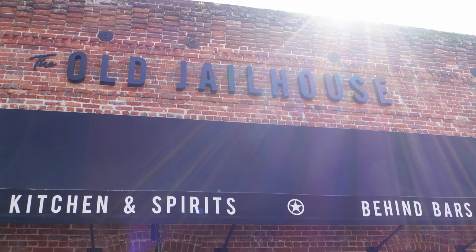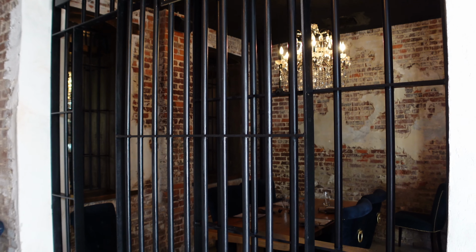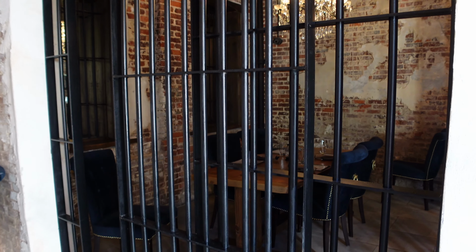One of the places that was mentioned is the Old Jail, and it is actually a restaurant now, so we're gonna go try to get lunch there because it still has the old bars inside. Let's go get locked up. And by bars, she doesn't mean the alcoholic type. She means the jail cells. Yeah.